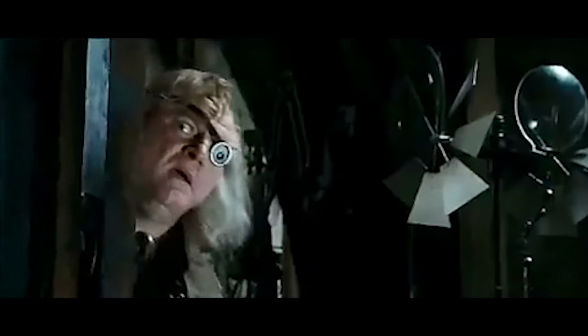The next shot is another really small one. Yeah, it's Mad-Eye Moody entering the Defense Against the Dark Arts classroom.